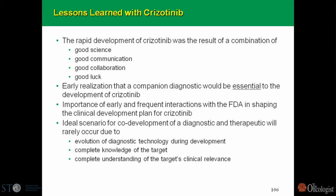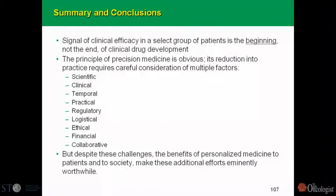It certainly wasn't ideal for crizotinib, but as we think about what that would look like, we have to recognize that the selection of a diagnostic early in the clinical development may lead to some dissatisfaction with how primitive that is in the years during which the drug is under development, because technology moves forward. We may not have complete knowledge of the target or understanding of the target's clinical relevance. And so lastly, what we can say is that the signal of clinical efficacy in a select group of patients is the beginning, not the end of clinical drug development.